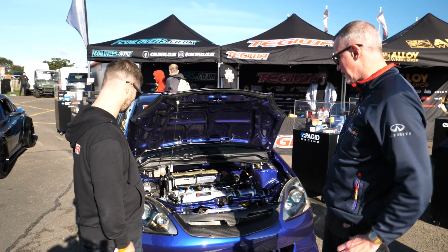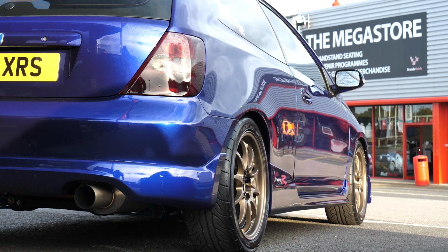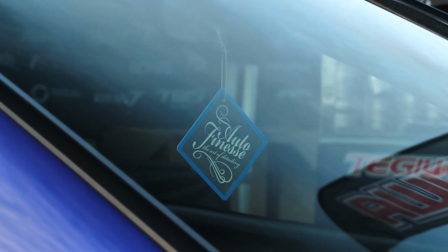Yeah, it looks amazing. Thank you, mate. You can see it's got a little bit of pearl in there as well, lighting up in the sun. Fully paint corrected. There's no swirls here, is there? No, Auto Finesse, bless them. They had it for 2 days. Thank you, boys.